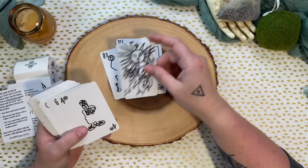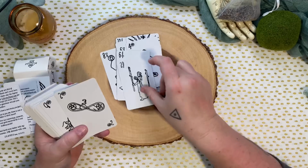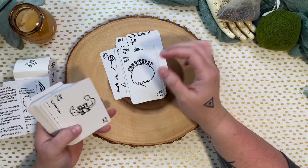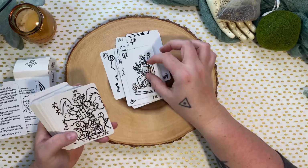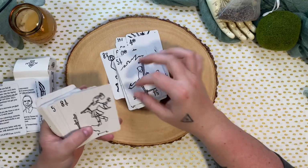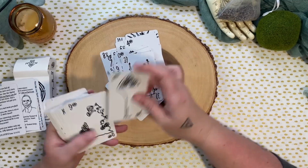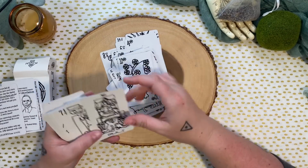And it is the RWS. It is very simplistic, black and white. I love the style. I think it's so unique. I just had so much fun flipping through this. I used it maybe once or twice, but I didn't get a chance to really play with it a whole bunch this past year. So I'm hoping to do that this year and to see how I like it in my collection.